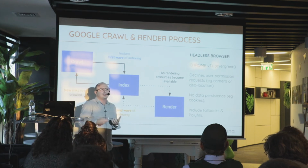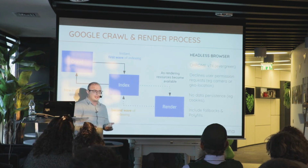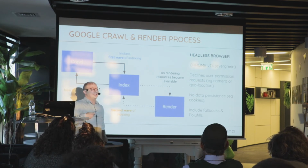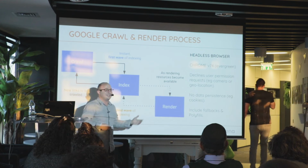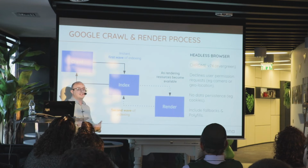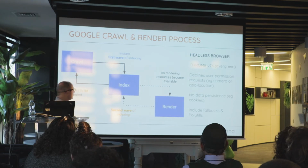Another key takeaway is the speed at which they come back and process this queue of JavaScript rendering is related to, we think, the strength of your site, right? So this is really critical to understand, that it's very resource intensive, right? This takes a lot of time, a lot of server use. They don't want to do this as fast as you would want them to.